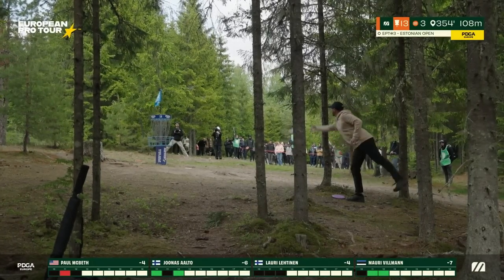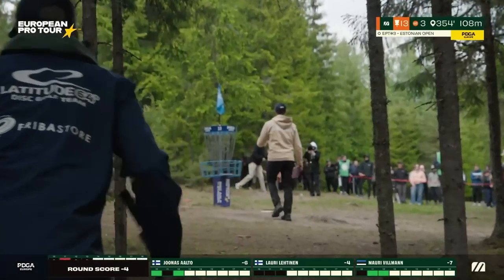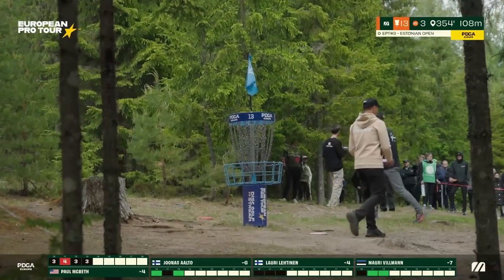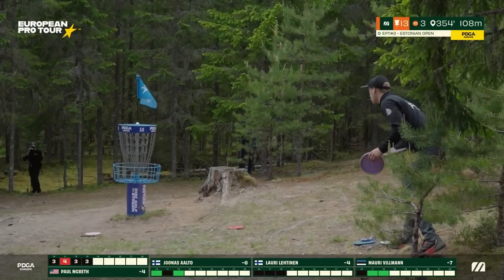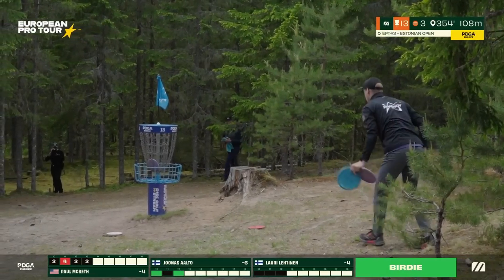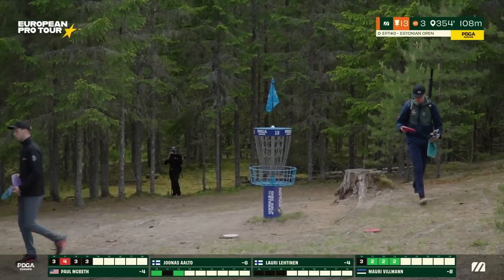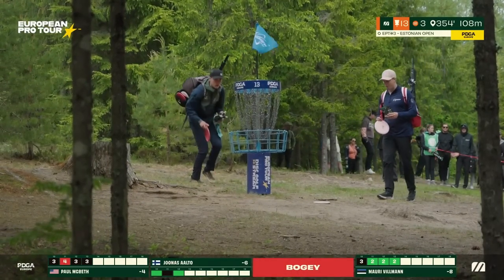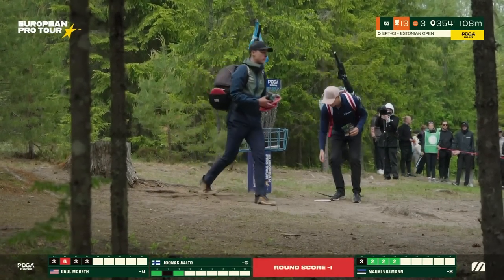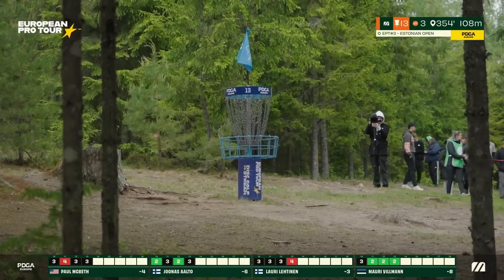Sometimes it's kind of a dangerous green if you are short on the drive, knowing that you have a slightly downhill slope. So if you attack like Lauri just did, you can go far. And you have Mauri Villmann looking easy peasy, like it's home. Lauri catching the bogey. And Joonas and Paul finding their pars. Yes, sir. Mixed bag here on hole 13.